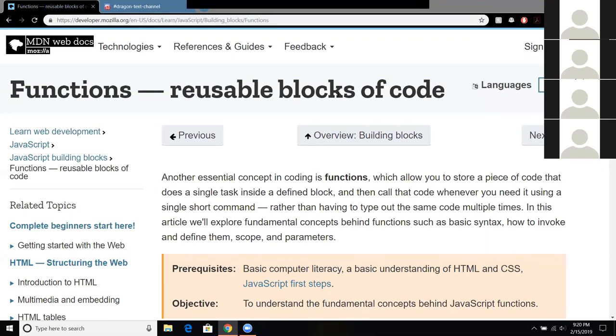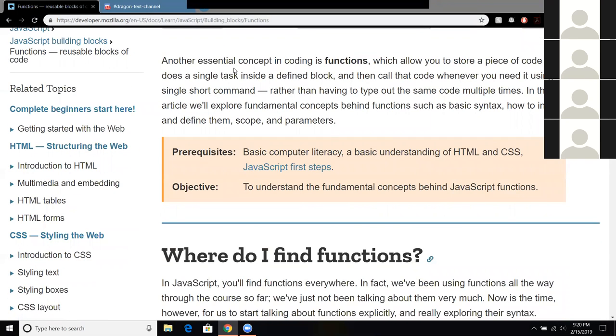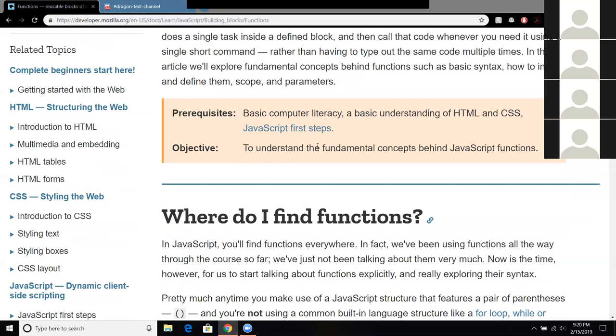Right, functions, reusable blocks of code. Another essential concept in coding is functions, which allow you to store a piece of code that does a single task inside a defined block, and then call that code whenever you need it using a single short command, rather than having to type out the same code multiple times. In this article, we'll explore fundamental concepts behind functions such as basic syntax, how to invoke and define them, scope and parameters. Prerequisites: basic computer literacy, a basic understanding of HTML and CSS, and JavaScript first steps. The objective: to understand the fundamental concepts behind JavaScript functions.